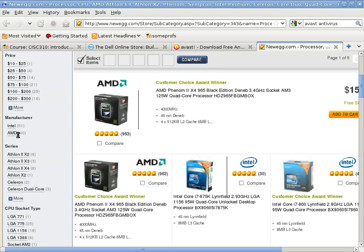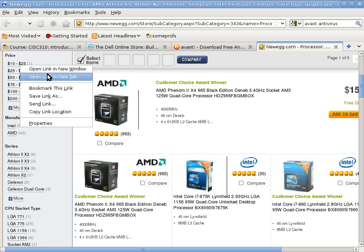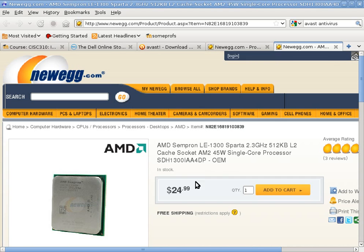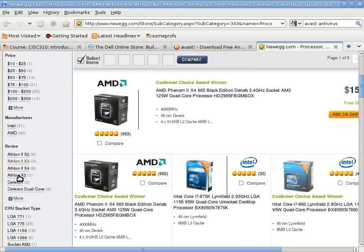Let's go check it out. I'm just curious, what is less than 25 bucks? It's an AMD Sempron, $24.99. Well, talk about cheap. That's pretty cheap. Single core, and yet it consumes 45 watts. Yeah, that's not very power efficient. Now we have quad-core processors that only consume 90 watts at the maximum. So that's not a very good choice.